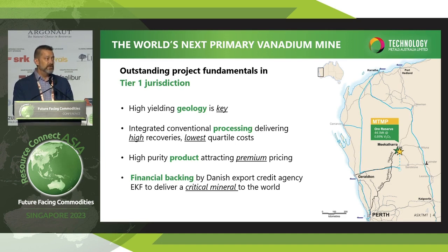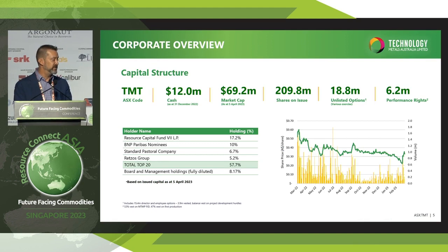And one of the real key things we achieved earlier this year is we've now got some financial support from the Danish Export Credit Agency. So EKF are supporting us to the value of around 150 million Aussie dollars for the development of the project.